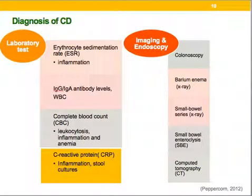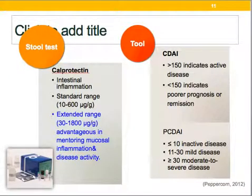How can we diagnose Crohn's disease? We have lab tests such as C-reactive protein, which is the most accurate one, and we have endoscopic and imaging tests, X-ray, and we can do a stool test, like a fecal calprotectin sample, but this tool is for research only. Researchers can also use the Crohn's disease activity index, which indicates that people who have a score of more than 150 have active disease, and less than that they are in remission.